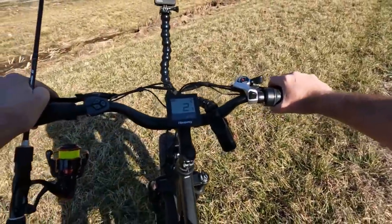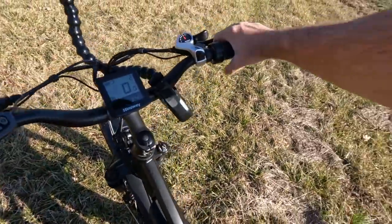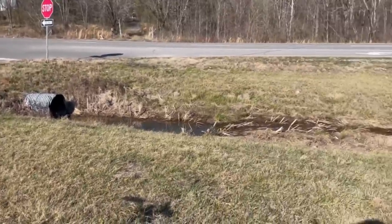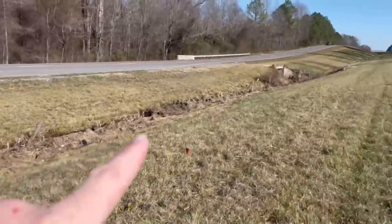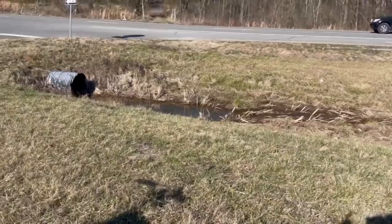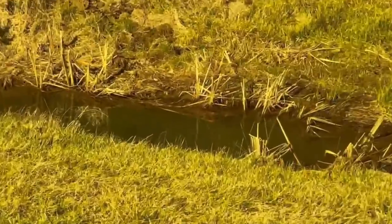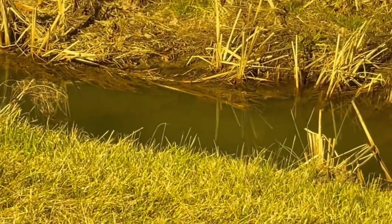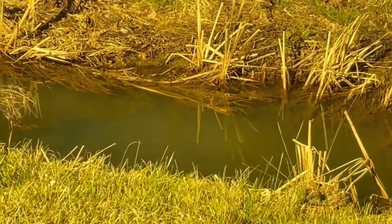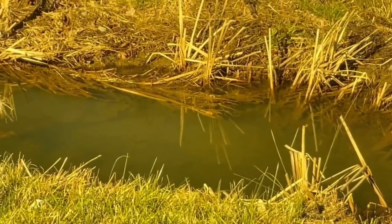Oh man, I see a lot of fish. My little hole here is loaded. This is a ditch that I have fished a few times. It collects water from a few holes and goes over there to a little bit bigger creek, out that way. I'm gonna put on my polarized glasses and see if we can take a look. Yep. You can see those fish sitting in there.